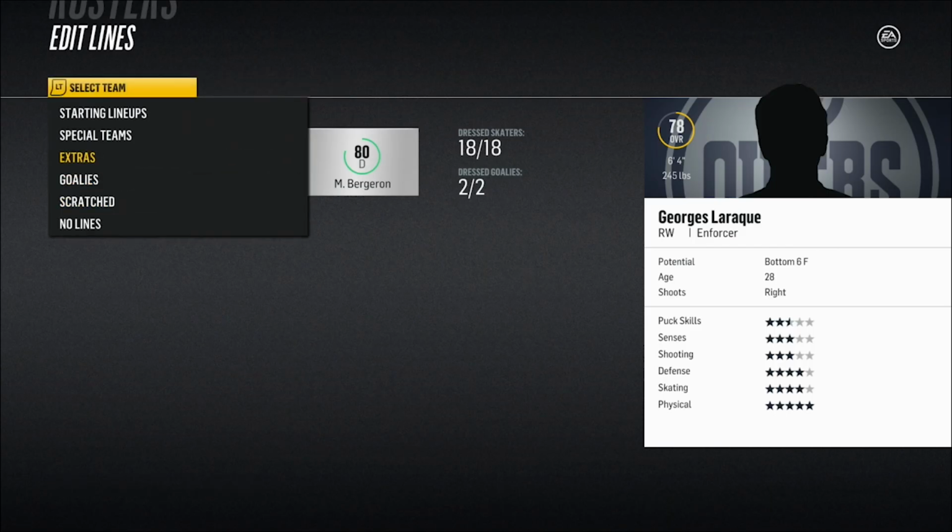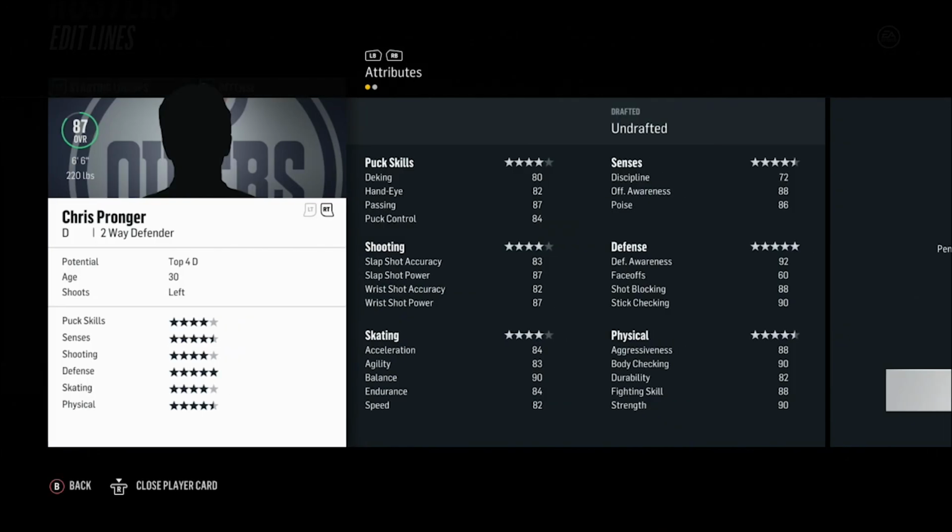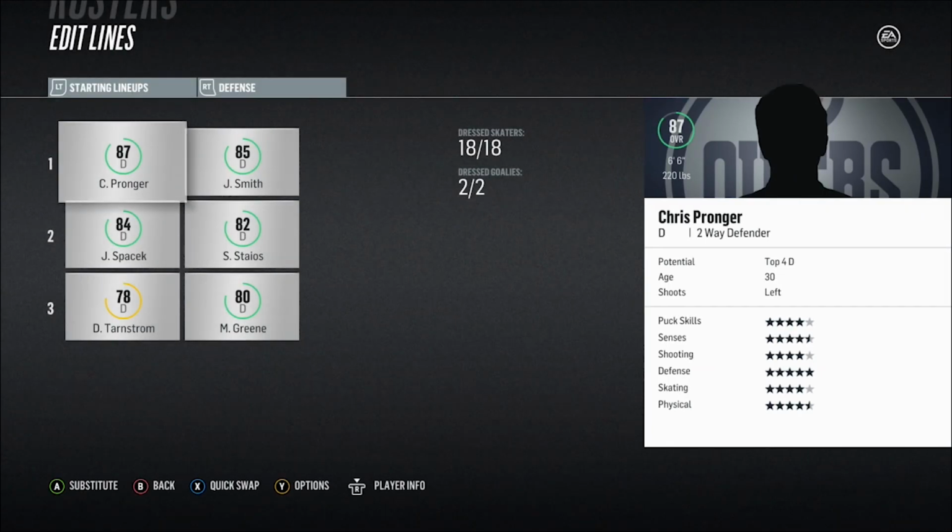Now onto the defensive core. So starting off with the top defenseman, Chris Pronger. I could have made him a lot higher. A lot of people on the Facebook group were like, he should be at least an 89. Well, Chris Pronger, he was a good player and all, but I just feel 87, he could still contribute at this point. He had 21 points in 24 games in the playoffs, so he was almost a point per game. He was a big piece to helping this Edmonton Oilers team out.